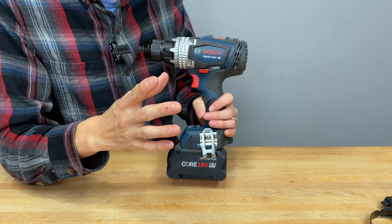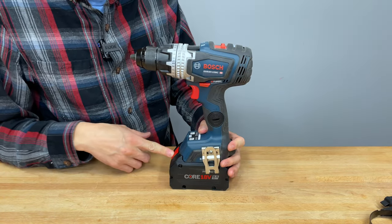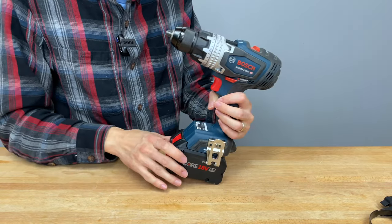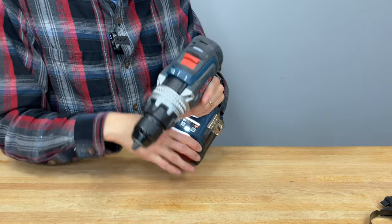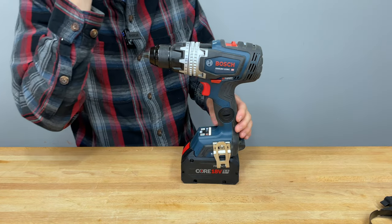The other thing to note on here real quick is that like a lot of European branded tools, or even German tools, the red stuff on here means that it does something. It's like a user controllable function. So this red button here, you press it to pull the battery out. This right here is obviously the variable speed trigger, forward reverse switch, and then this mode selector, or gear selector, up here is red. So all the red stuff, you can do something with it, kind of almost like Festool, right?